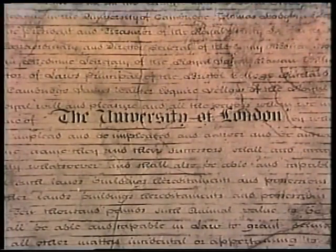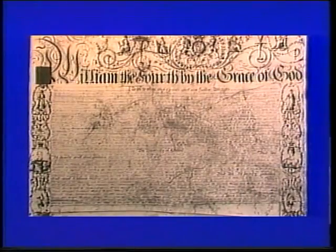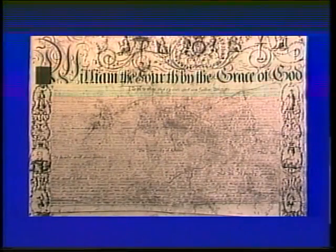The University of London received its first charter in 1836. It was not until a century later that it found a home of its own in the present Senate House.